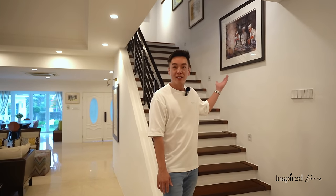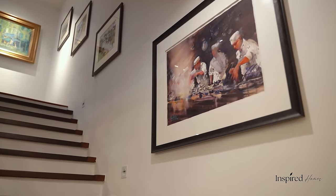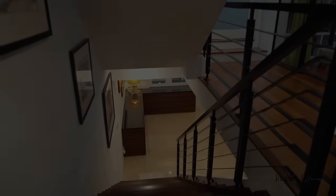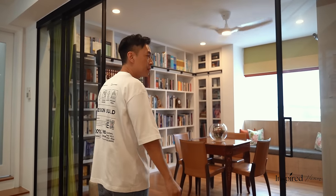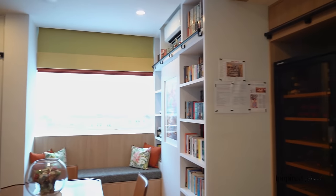Okay, so let's go up to level 2. Hi, welcome to level 2. This is a synchronized door that makes opening and closing much easier. So this used to be an elder son's bedroom. We have now converted it into a library.